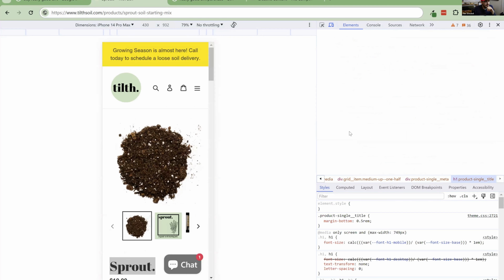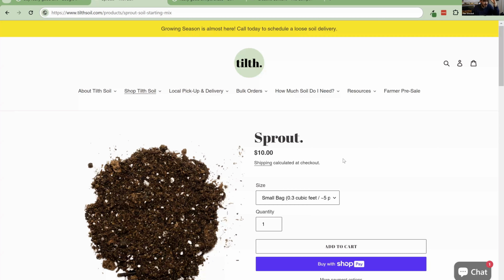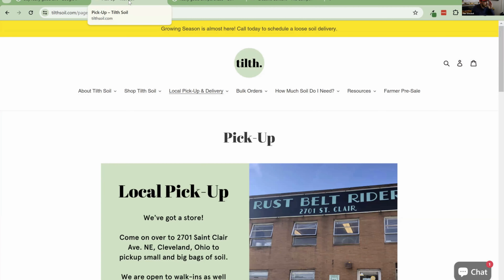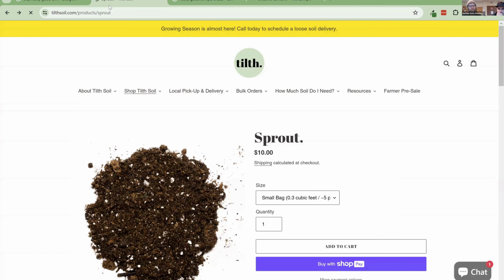So in terms of what you can or should optimize for each page, first is the URL structure, which we touched on. The next thing is the page title. If I go up here, your page title is also just sprout, and then you repeat tilth soil. It's good that tilth soil is in there because it's your brand name. But looking at any others, it says pick up tilth soil, so you have a pattern where it automatically adds tilth soil to any of your pages as the page title. But in itself, that page title should also have more context. So URL, page title, and then the next thing is the H1.